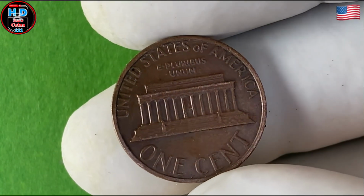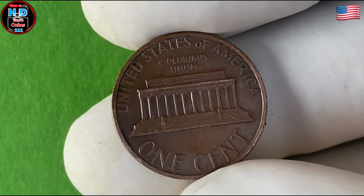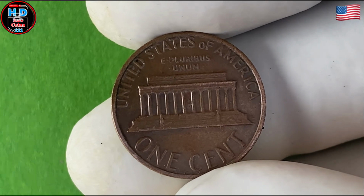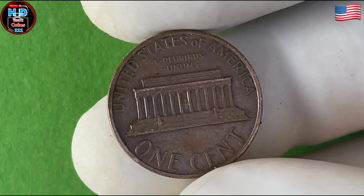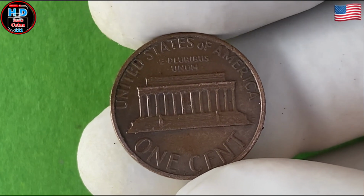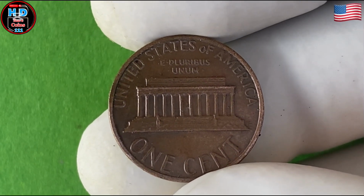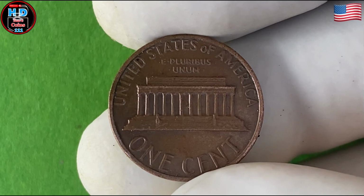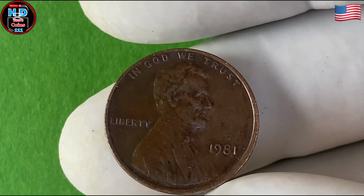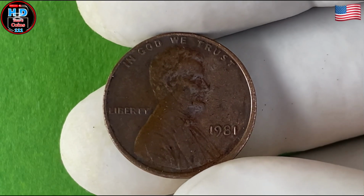The core of the coin is made of zinc, while a thin layer of copper is applied to give the coin its characteristic reddish-brown color. This composition replaced the earlier, all-copper pennies, reflecting a shift in the U.S. Mint's approach to coinage. The copper-nickel composition, which is still in use today, was a response to rising metal prices and a desire to maintain the penny's durability while keeping production costs low.